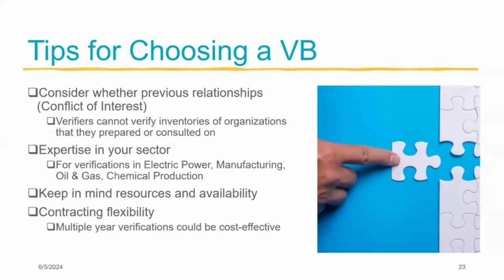So here's a couple of tips we recommend when choosing a verification body. As we previously mentioned, it's important that VBs avoid conflict of interest. When choosing a VB, consider whether they've had a previous relationship with your organization. While VBs are allowed to perform some services for organizations whose inventory they do verify, in general, it's considered a high conflict of interest if the VB is going to verify emissions for an organization whose inventory they helped prepare, or if they consulted with the organization on how to reduce their greenhouse gas emissions.